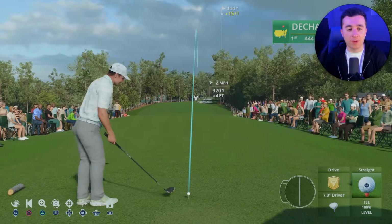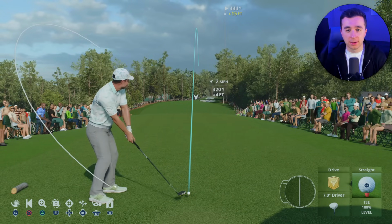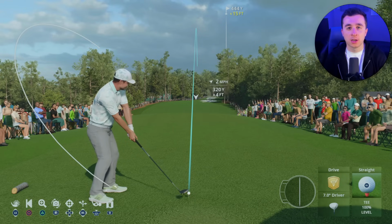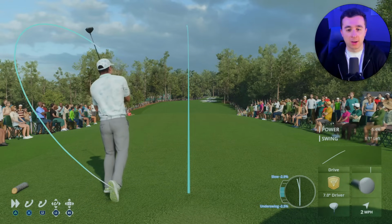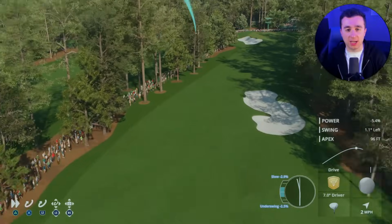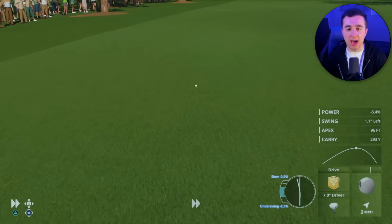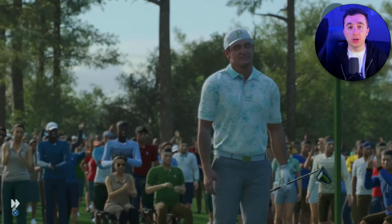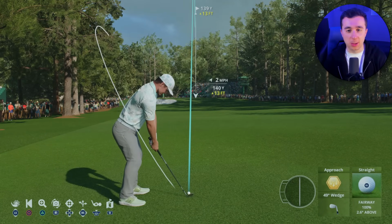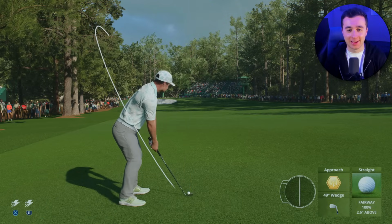Oh, and this game off the bat, I feel like graphically looks better. Something about it just looks better than I think 2K23. But let's see if it plays better. Bryson DeChambeau off the first tee. Even a little sound effect as the ball is traveling. Okay. That's a nice drive, 311 yards. I'm analyzing everything right now. There's not much going on, but I'm trying my best not to miss anything.